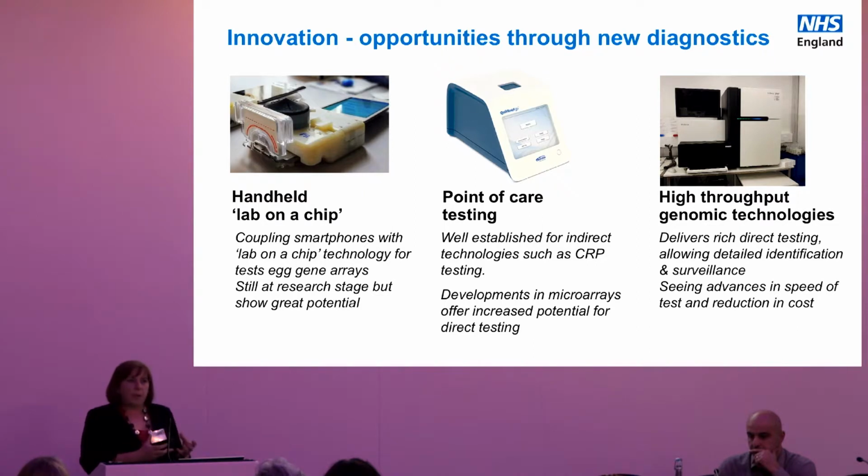We know there's going to be issues around quality control, about training, but actually that's something that we need to embrace. And then finally thinking about the genomics revolution, what's going to happen with these high throughput genomic technologies? Where's that going to take us in the future?